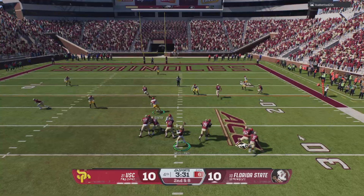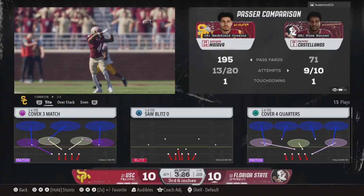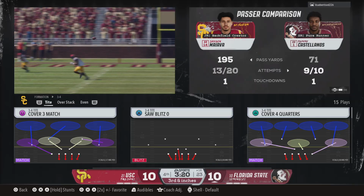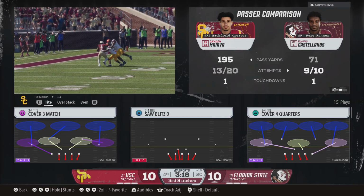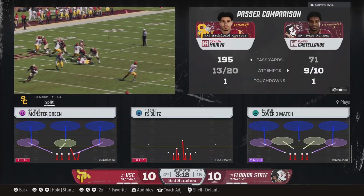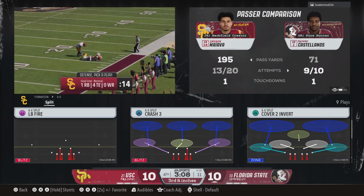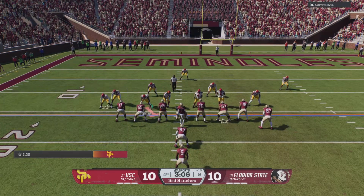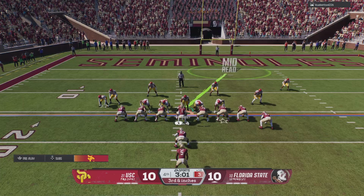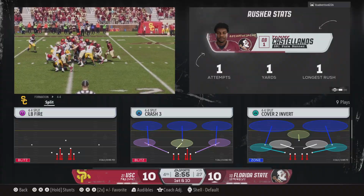To the air, it's Castellanos. Finds his man, it's White. And he's almost to that 1st down marker there, but he's a little bit short. They might want to bring out the sticks and measure, but it looks as if he'll be just short of the 1st down. The Noles are facing 3rd and inches. He'll keep it on the sneak. He's brought down, but it'll be enough for a 1st down.